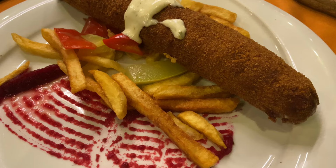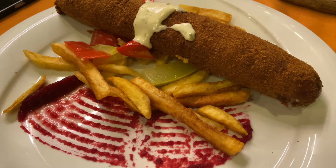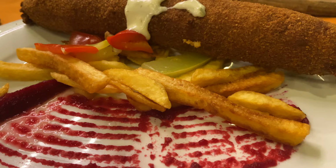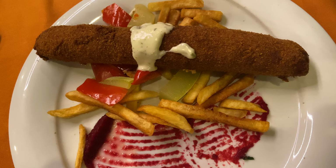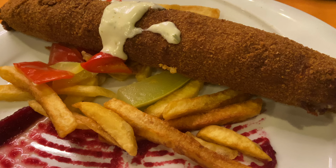Karađorđeva šnicla is another traditional Serbian dish that consists of a veal or pork cutlet that is filled with kajmak, then rolled in breadcrumbs and fried in hot oil. The cutlet was created in 1956 by a chef Mića Čovanović, who would later become a personal chef to Josip Broz Tito, the president of the former Republic of Yugoslavia. The dish is named after the Serbian prince Karađorđe, but is also known as Maiden's Dream, which makes a rather obvious reference to its appearance.